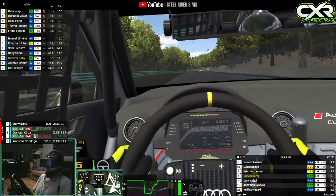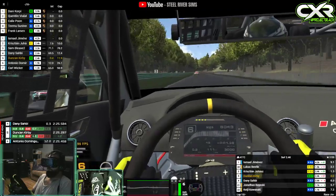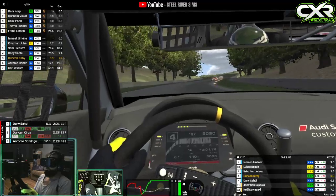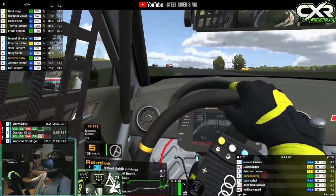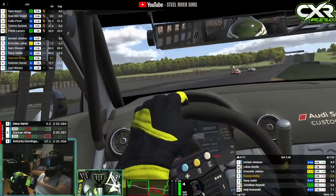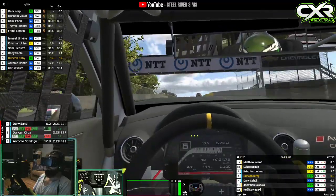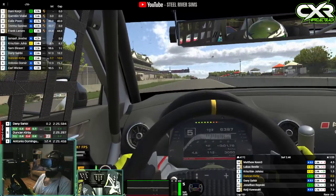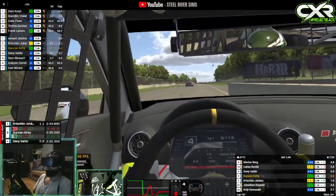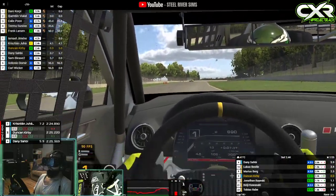Don't be distracted. Defend your position. That's 5 minutes of fuel left. Just enough. There's an incident in turn one. We think it might be Berg. Yellow flag, keep your wits about. Car left, clear left. Well done, Duncan. Great drive. That's a podium. Happy with that.